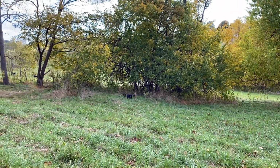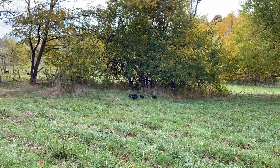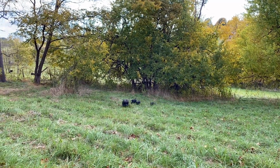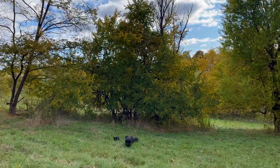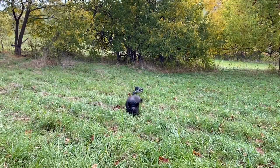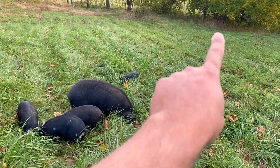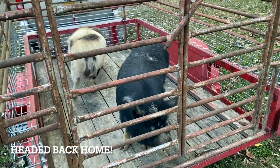Well, I couldn't find some pigs this morning. Making sure I'm not still missing one here. They're down here up underneath the Osage. Yeah, I think I'm still missing a pig. Yeah, it was in there. It come running out when I just gave him some feed right here. Y'all be good.